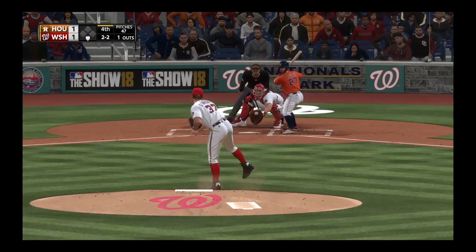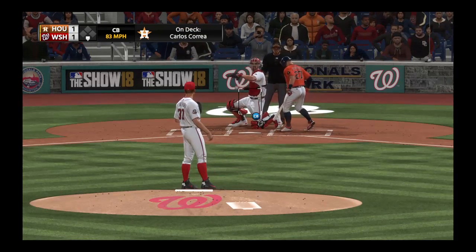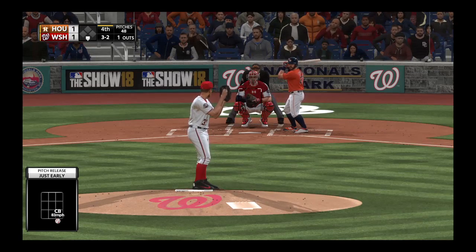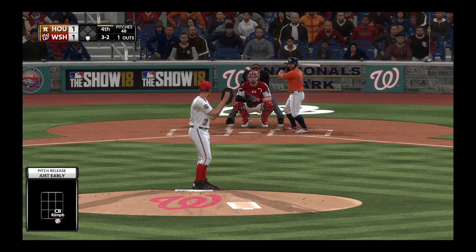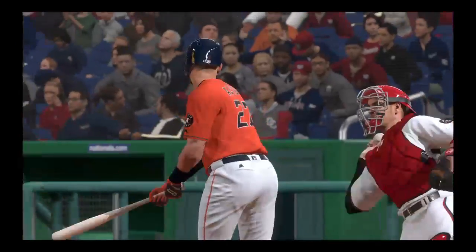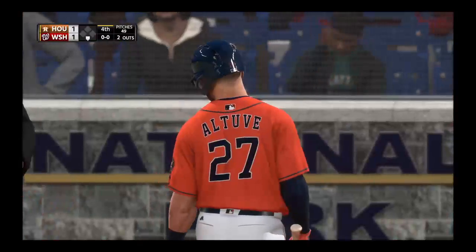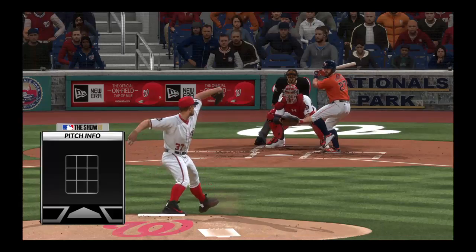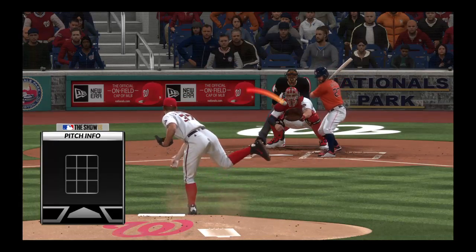2-2 is looked at, and the count moves full. Almost hit him. Okay, just one hit apiece for both of these clubs. Oh, and he can't catch up to the fastball as he swings and misses. No better way to minimize the potential damage than to strike out both. Always a confidence boost when you can sit down the guys at the top of the lineup.